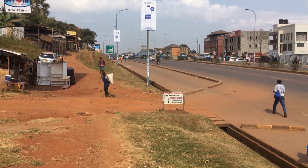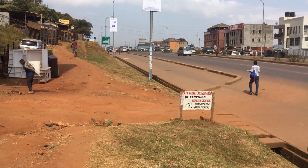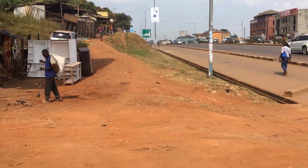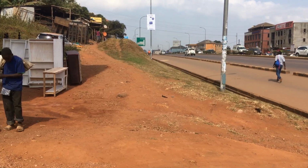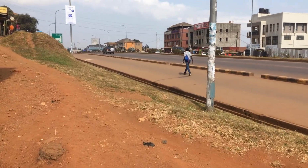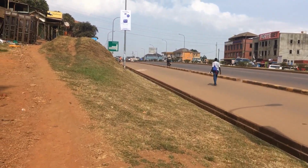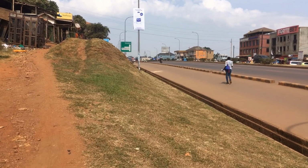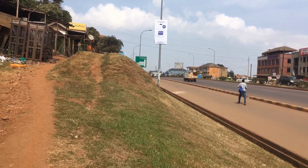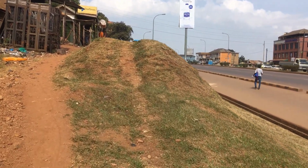Bayita Ababiri has grown from a small trading center in the middle of the 20th century to a bustling urban center in the early 21st century. The neighborhood now boasts supermarkets, banks, petrol stations, internet cafes and schools. The new Entebbe Kampala Highway, which is already constructed, joins the old Entebbe Kampala Road in the neighborhood.